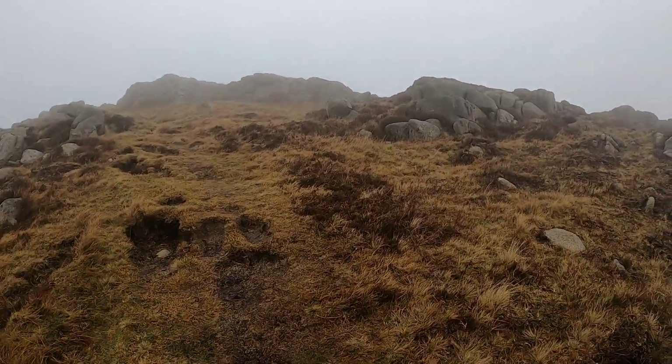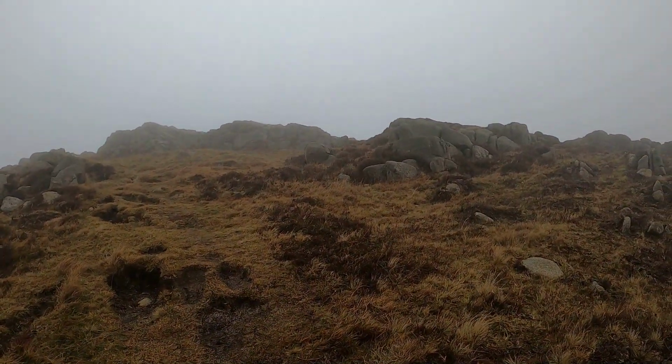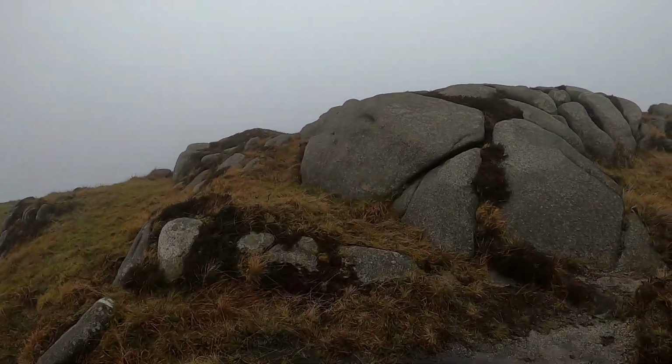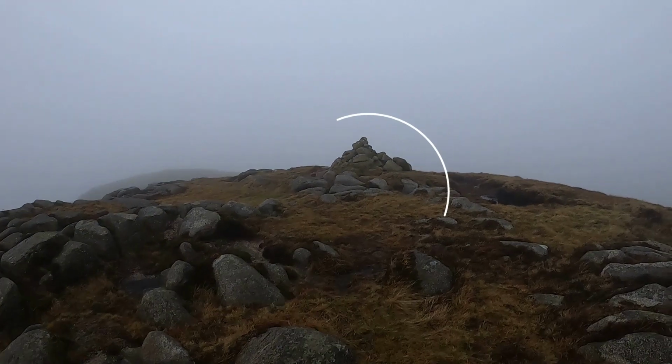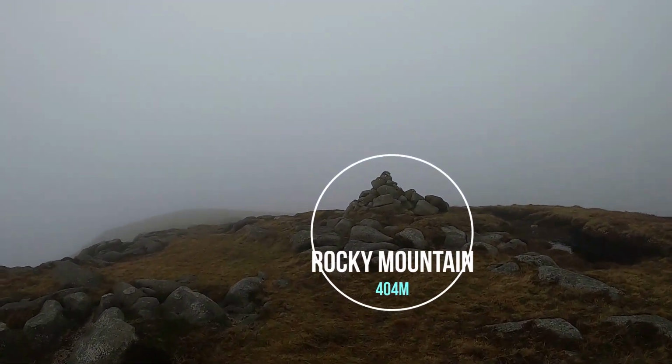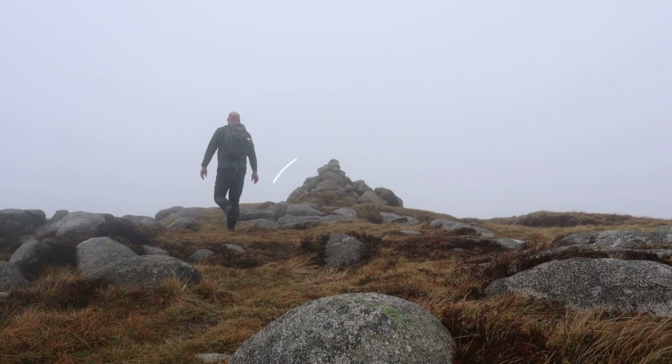The mountain is topped with a few small outcrops of rock. Just wind your way around those before you find the high point. And indeed, there it is, Rocky Mountain at 404 metres.